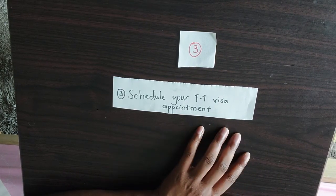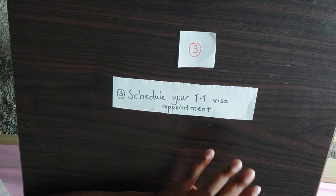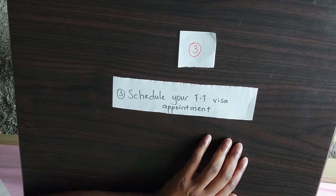Anyhow, you will have to apply using the DS-160 barcode. You have to use your service receipt, you have to use your passport, and if slots are full, you just have to keep checking daily, okay? You don't have any other choice.